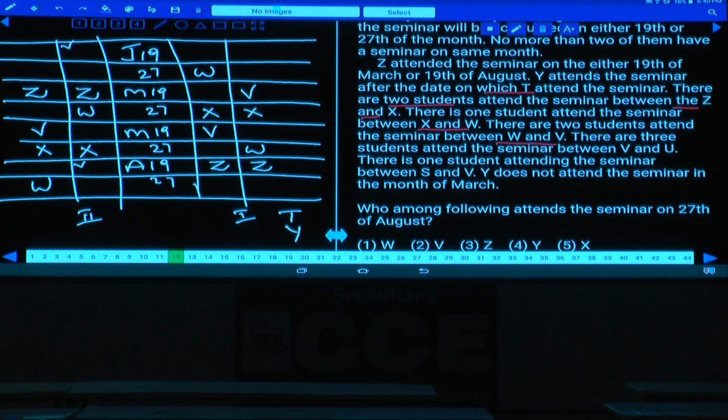Done with this? And there are 3 students between V and U. As there are 3 students between V and U, now in this case 1, 2, 3, U will be here. Now in this one 1, 2, 3, 3 students between V and U is not possible here. Then coming to this one, 3 students between V and U. Now in this one 1, 2, 3, U will be here, isn't it? If V is here, 1, 2, 3, U will be here.